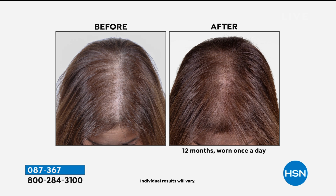Look how the sides are richer and thicker. Look how the bangs have filled in. Look how the back, but also just notice the general overall health of the hair. The last one is Lester at 3 months.